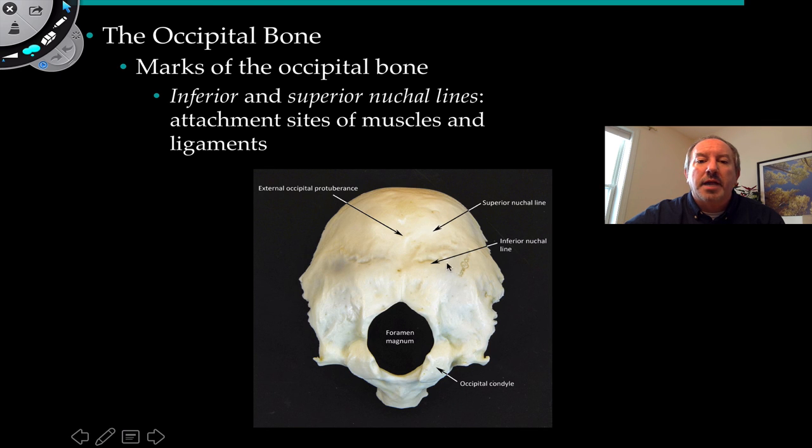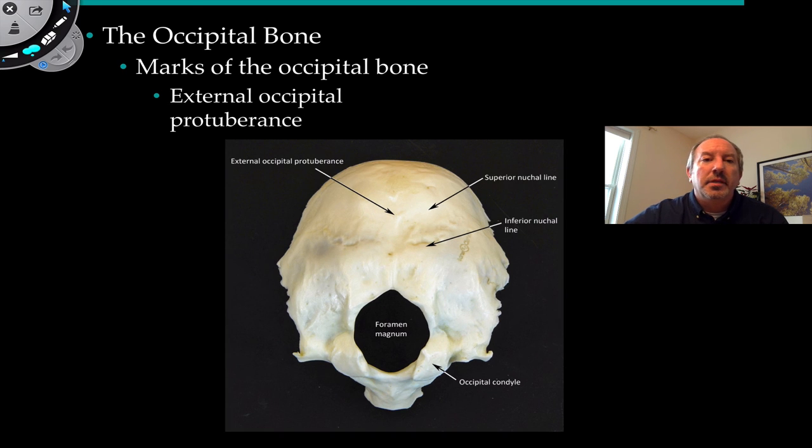Okay, some other markings of the occipital bone is that they have these inferior and superior nuchal lines right in here, if you can see that. Those are important. Those are functional. Those are attachment sites for muscles and ligaments. Ligaments are connecting to other bones. We also have in the back of the skull this protuberance, in other words, a big bump, the external occipital protuberance. In the back, you can actually feel it if you palpate the back of your occipital bone, you can feel that external protuberance, which is kind of significant.